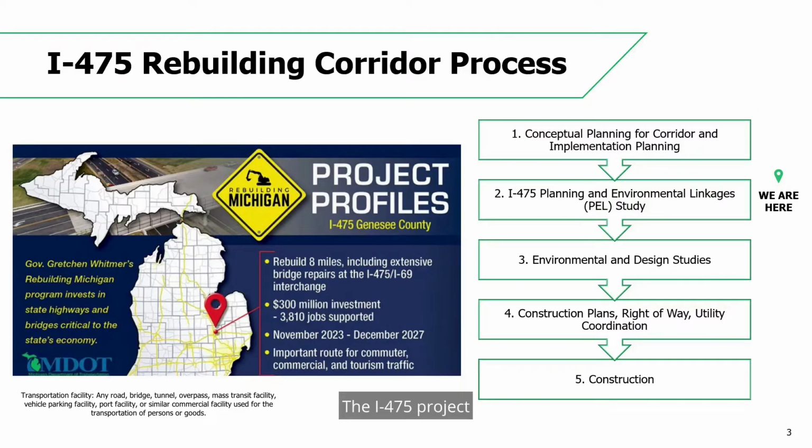The I-475 project began with a $300 million investment commitment from the Rebuilding Michigan Bond Program to rebuild 8 miles of I-475. As MDOT began the project development process, we heard the community's concerns about the facility and desires to improve the facility as part of the project. To address the comments and concerns that were received from the community, MDOT made the decision to take a step back in the process and initiate a PEL study for the length of I-475.